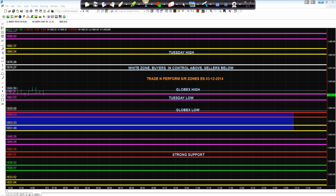So, hold on just one second here. A few people are having technical issues. I think we're getting them worked out, but fairly easily. So, currently, where we are trading.